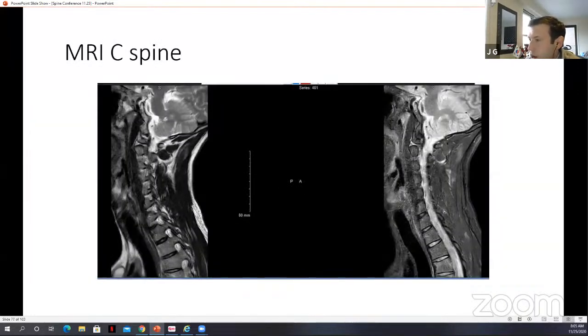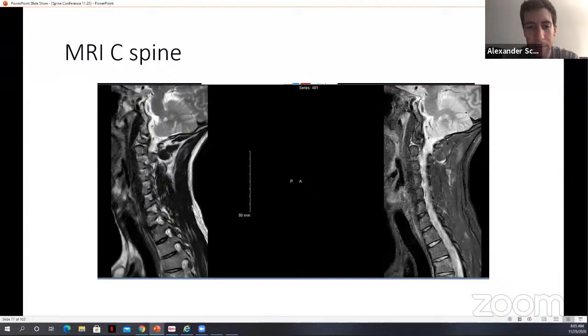And we actually got an MRI for this gentleman, which showed some STIR changes both posteriorly and right at the level of the fracture. So Alex, with that information, what surgery would you offer this gentleman? So it looks like it involves all 3 columns. So definitely, I mean, you gave it away, but definitely operative management for him after mobilization.